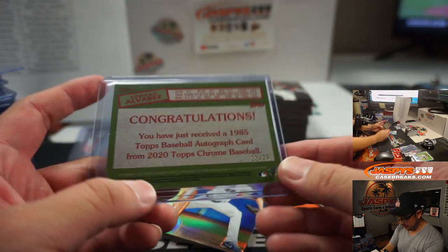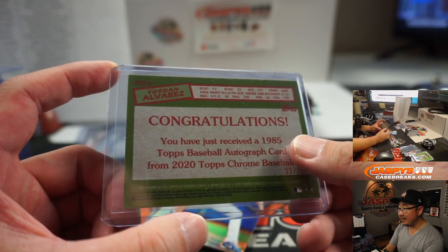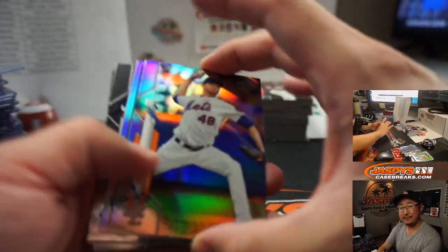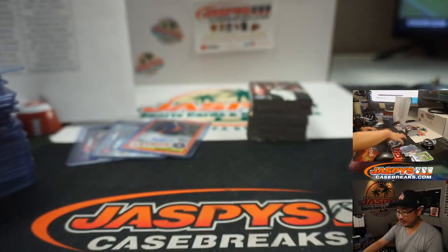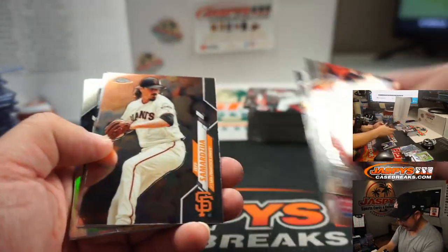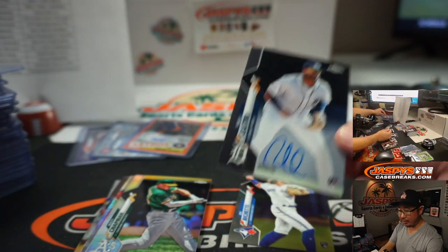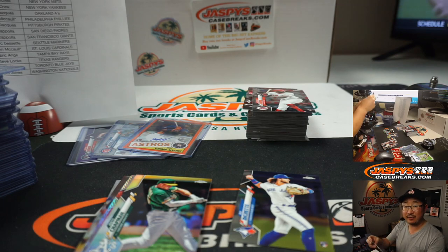All right, there you go. 22 out of 25 on that 1985 design right there. Nice one. Yeah, Ricky thinks Astros won the case. I don't know. We're going to do a recap in a second. We'll find out. And we've got a Tiger, our fourth of the five autographs. Willie Castro, Steve Locke.